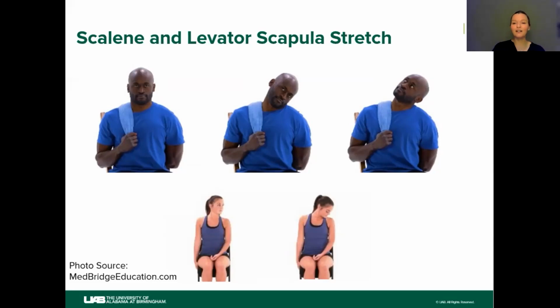This component is critical. And if you try this stretch and then you don't feel it much, it's probably because your chin isn't tucked. Okay, so that part is critical. After you ensure that chin is tucked, you want to tilt your head away from the sheet and then gently rotate your head and look up towards the ceiling.